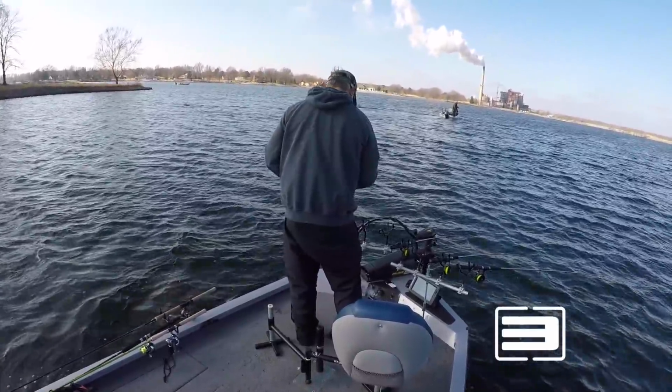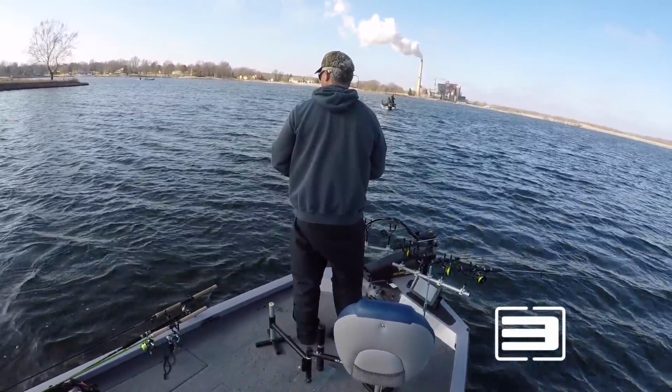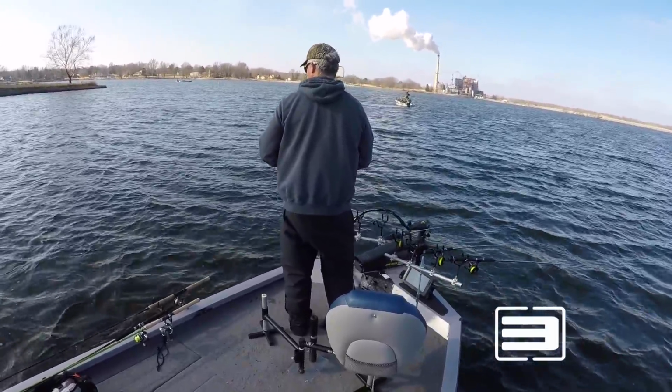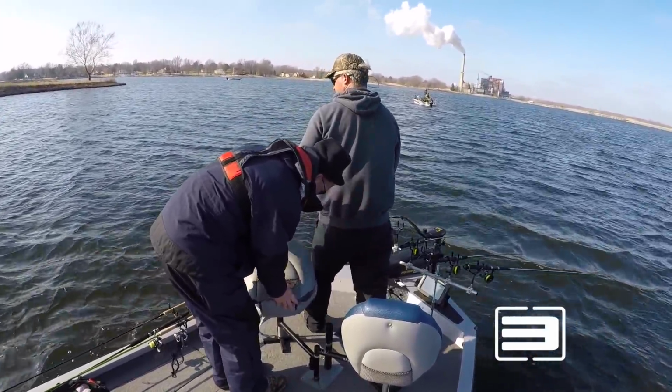We've got waves crashing in. None of it makes sense whatsoever. It goes against every single thing that I said in that tutorial about spider rigging. But it works. When they are biting, it doesn't matter. You throw it in there, these guys are going to bite it. So we ended up limiting out. We stopped filming. We were catching so many fish. That's how good it got.